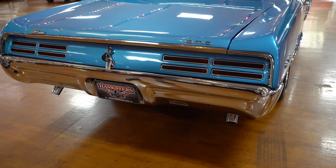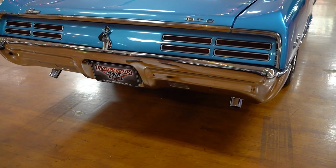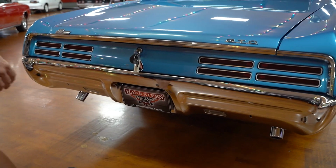Tail lights, rear bumper lower. Of course you've got your reverse lights down there low. Chrome in the rear bumper is the same as the front bumper. They're both in really nice shape.